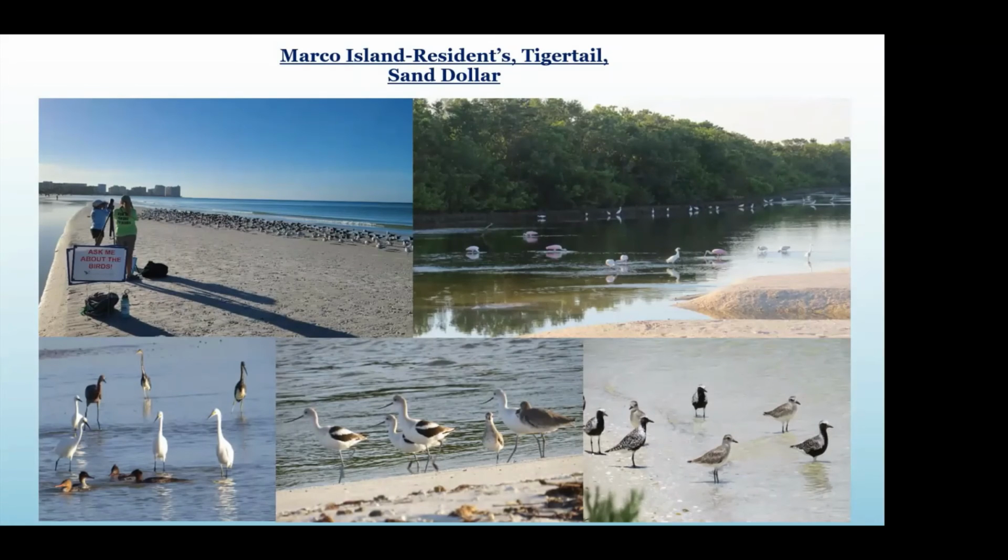We do also get flocks that love to hang out by the JW Marriott. It's one of their favorite places because once again, the Marriott gets an influx of people, so they use it as protection. And we've been working pretty closely with the Marriott to increase the signage and education in that area. But all from Tigertail up to the tip of Sand Dollar, you can see a variety of different shorebirds and other species that will migrate through our area.